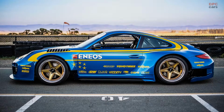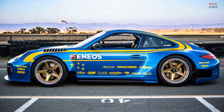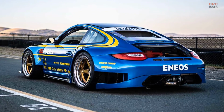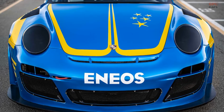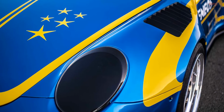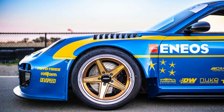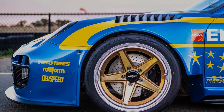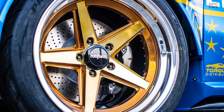Not only does it revive one of Porsche's muscular competition cars, but the expansive fenders accommodate huge 19 by 10 inch front and 19 by 13 inch Rotiform 917 wheels, which themselves are fashioned after a legendary Porsche design. Putting the power to the pavement, the ENEOS GT3 was equipped with extremely sticky Toyo Proxes R888R tires measuring 265/35 R19 front and huge 345/30 R19 rear.